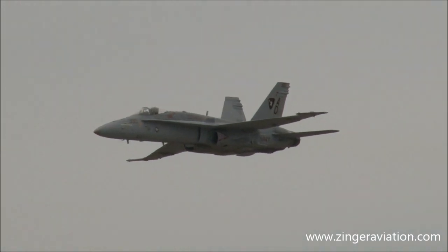We may even see some vapors today off the wing. Let's watch him. He's powered up. The throttles are full. And we're almost ready for the afterburners. Come on, Rhode Island. The high-speed pass.